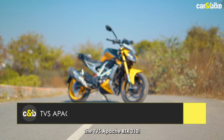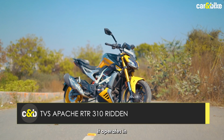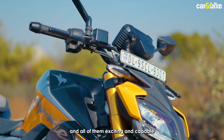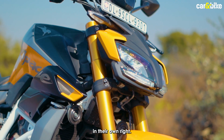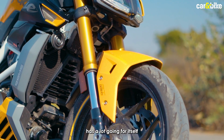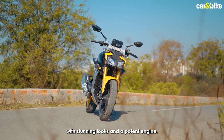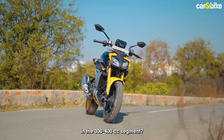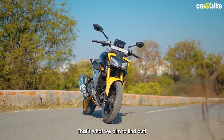The TVS Apache RTR 310, the segment it operates in, has seen multiple high decibel launches, and all of them exciting and capable in their own right. The RTR 310 has a lot going for itself with stunning looks and a potent engine. But is it enough to create a ripple effect in the 300 to 400cc segment? That's what we aim to find out.